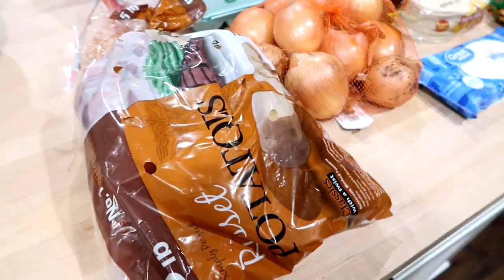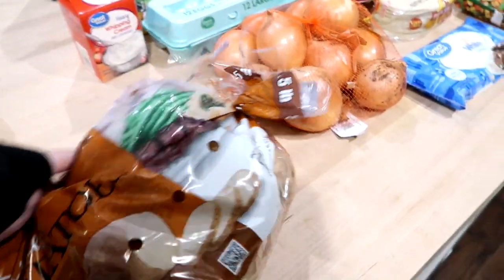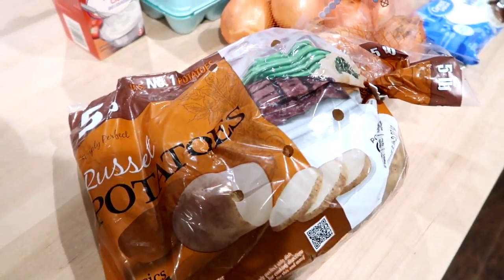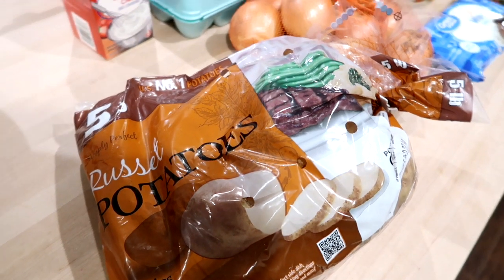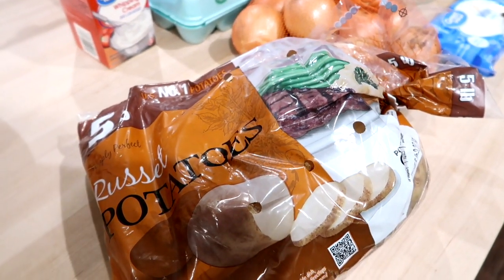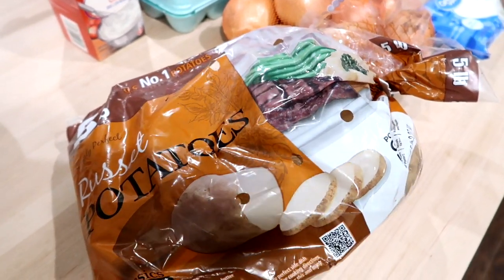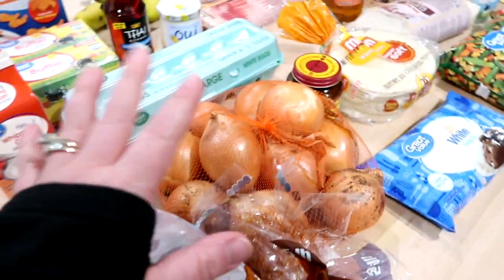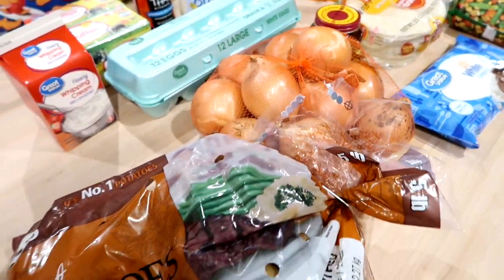All right, so first up, I got a bag of potatoes. Potatoes are a very budget-friendly way to cook for your family. You can make baked potatoes, mashed potatoes, you can cut them up, put them in soup, potato soup, etc. I love baked potatoes, and the rest of my family does also. I was running low, so I figured I would get potatoes and onions because those can be used for so many things throughout the month.